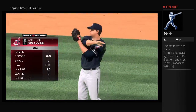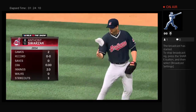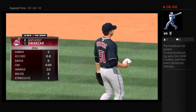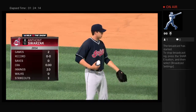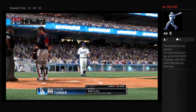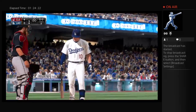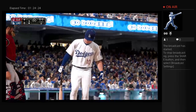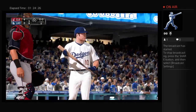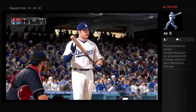Anthony Swarzak will come on out of the bullpen as he'll be appearing in his 3rd game this season. Anthony Swarzak. Justin Turner will be tasked now with leading things off in their half of the ninth as they'll try to do something to prevent being shut out. And whatever they've done for the first 8 innings hasn't yielded a whole lot so far, so quite frankly, I'm not expecting too much.